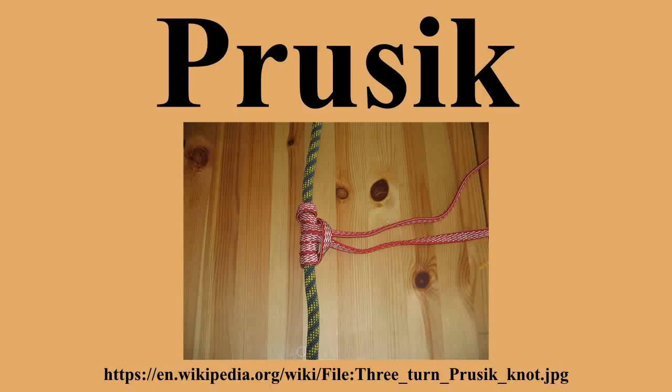A Prusik minding pulley is common in rope rescue. The rope to be pulled is passed through a pulley, and a Prusik is tied on the loaded side. When the rope is pulled, the Prusik rides against the pulley, and the rope slides through it, but when the rope is relaxed, the Prusik slides away from the pulley and grabs the rope. Thus, the combination acts as a ratchet.